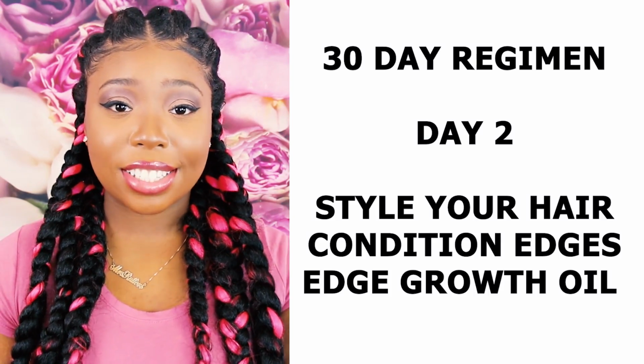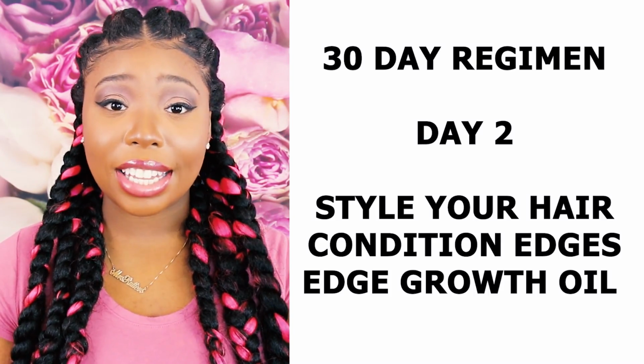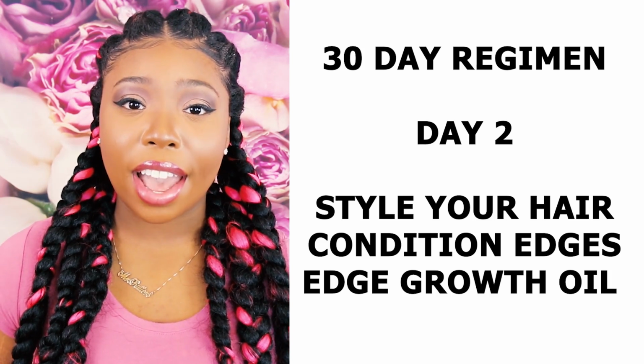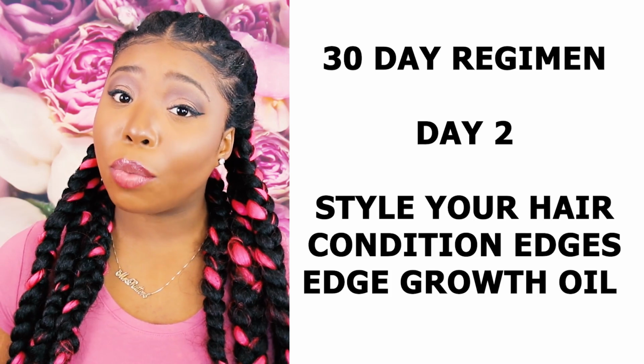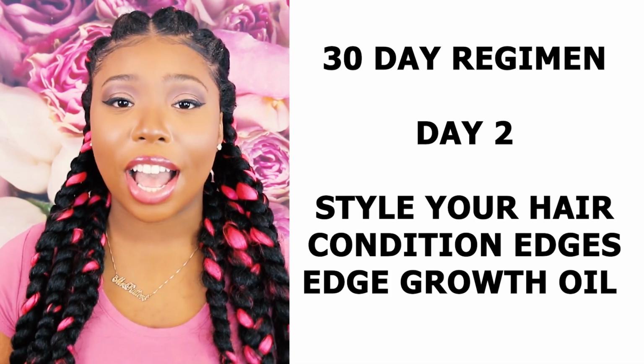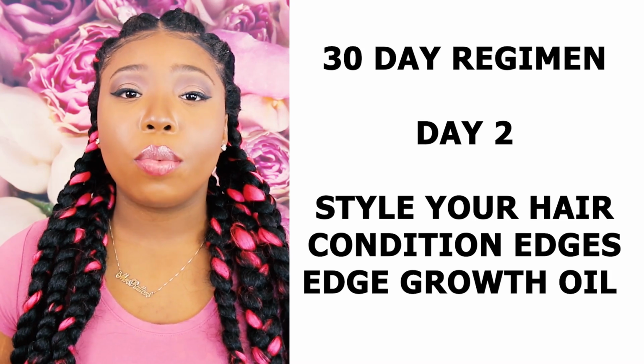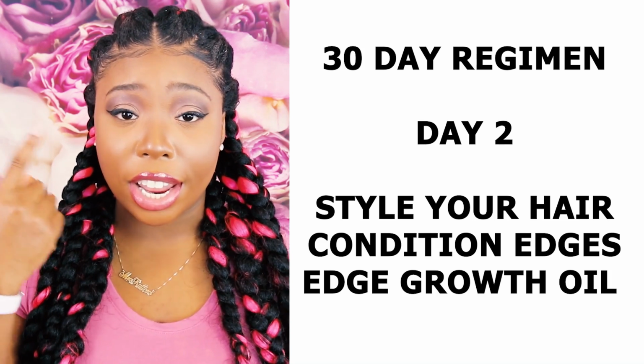Day 2 of your 30-day regimen is the day that you want to style your hair, if you're going to do styling. So that means if you're going to wear your hair in braids, an updo, if you're going to wear it down, or even if you're going to wear a wig, which I don't suggest, but if you're going to style your hair in any style, I highly suggest that you do large braids, so that you have zero tension on your hairline.